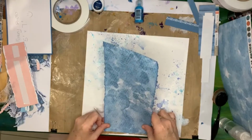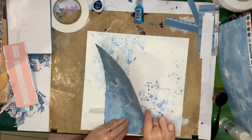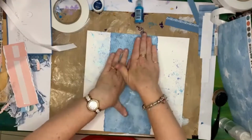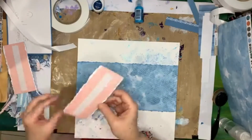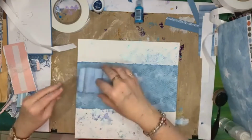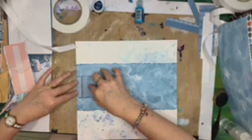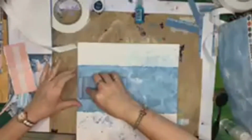And I'm going to stick it down matching the edge. So it's about 3 inches from the top. And what we're going to do is stick one end of the, this is about 1 inch down. An inch and a half. Oh, I don't want it in the middle. Got to move it up a bit.